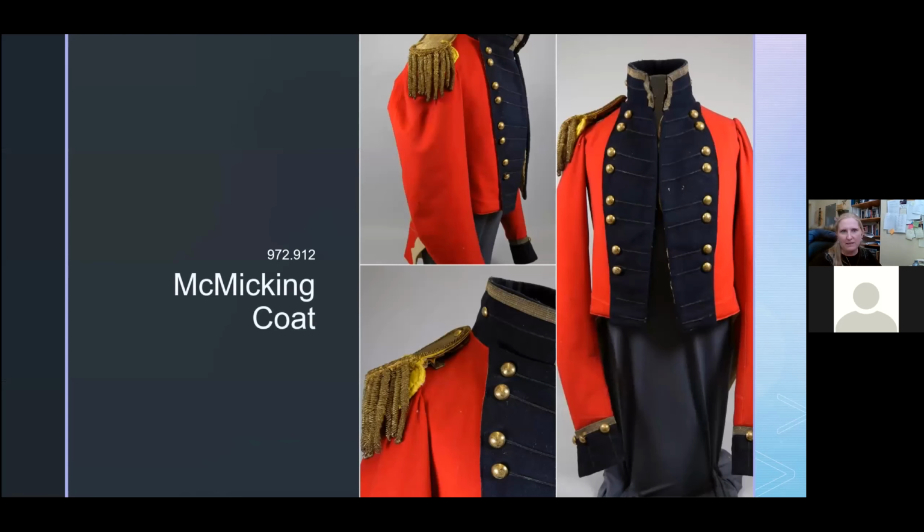So we've got the McCormick Coat. This is a battalion officer's coat, so I didn't get a chance to show this off at the last one. We do have a number of bright coats in our collection. And Captain John McCormick was from the Lincoln Militia, so the local militia here.